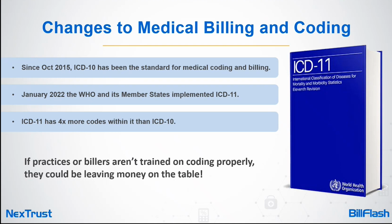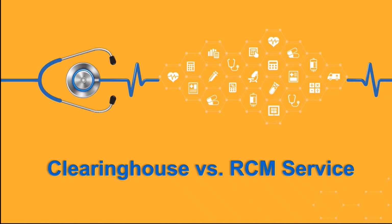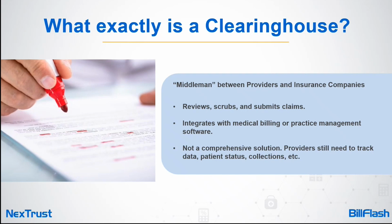So let's talk a little bit about the difference between a clearinghouse versus RCM services. Most practices have a relationship with a clearinghouse of some kind. What is a clearinghouse? Well, since most of you have them, you probably know, but we'll still take a few minutes to go through that.